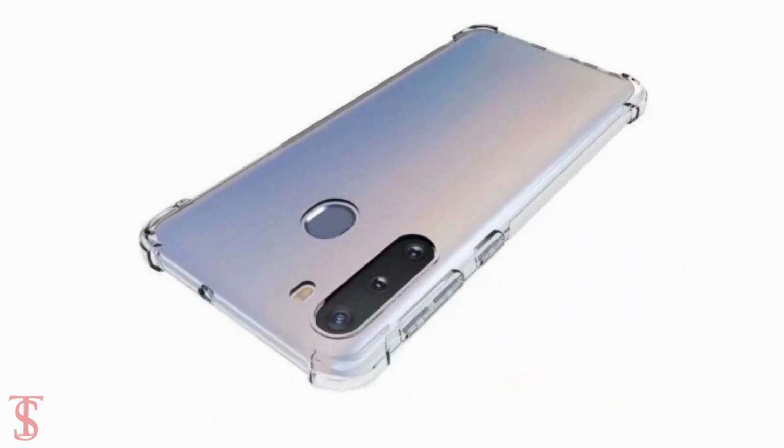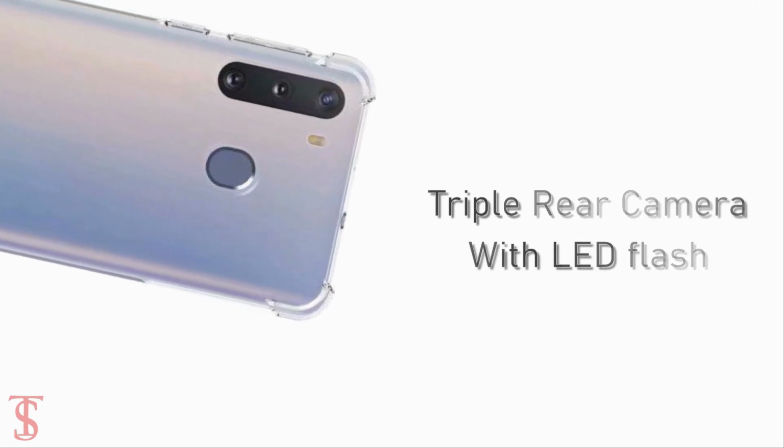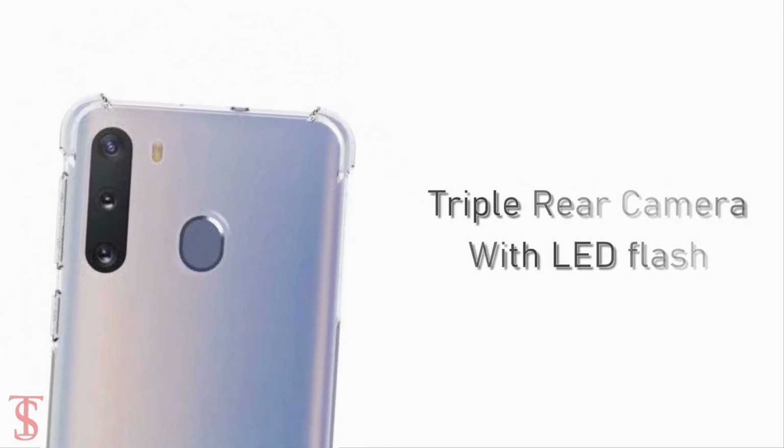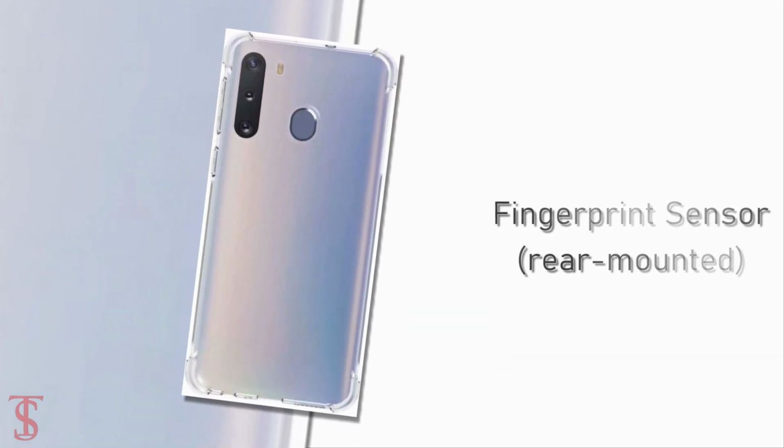On the rear, the device appears to have a gradient finish that carries a vertically aligned triple camera setup at the top left corner, including the LED flash. And there is also a rear mounted fingerprint sensor present on this device.